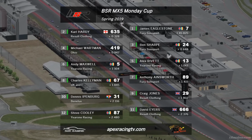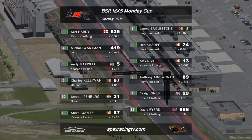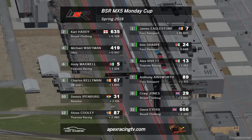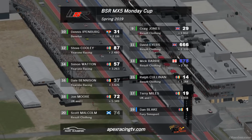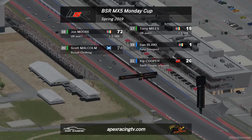Eighth place is Charles Kellyman. Ninth place is Craig Jones. 10th place is Dennis Eichenberg. 11th place is David Ayres. 12th place is Steve Cooley. 13th place is Mick Barry. 14th place is Simon Wotton. 15th place is Ralph Cullinan. 16th place is Dale Benison.